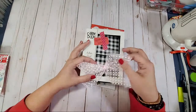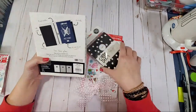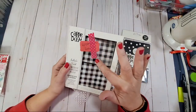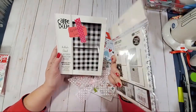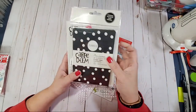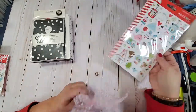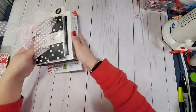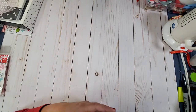Okay, so this one was a gift. This is a gift from Michelle. Thank you so much, Michelle. And she gave me a Buffalo Check notebook and passport holder and some extra notebooks right there. So, so cute. And an extra mini icon stickers from the collection. That is so, so sweet. And now I cannot wait to show you. It's not done yet, friends, okay?